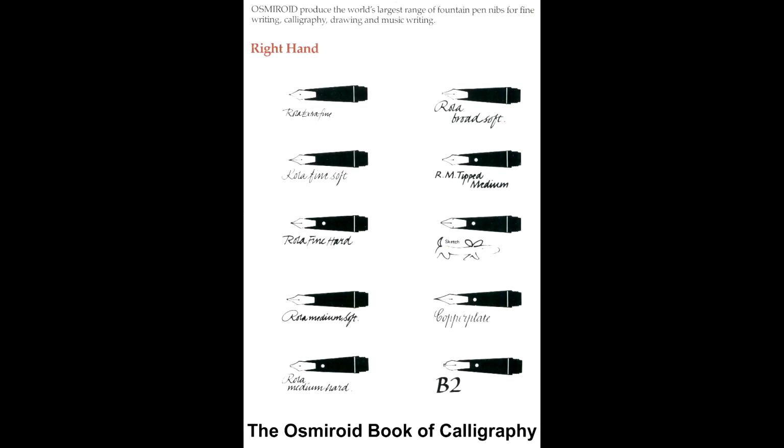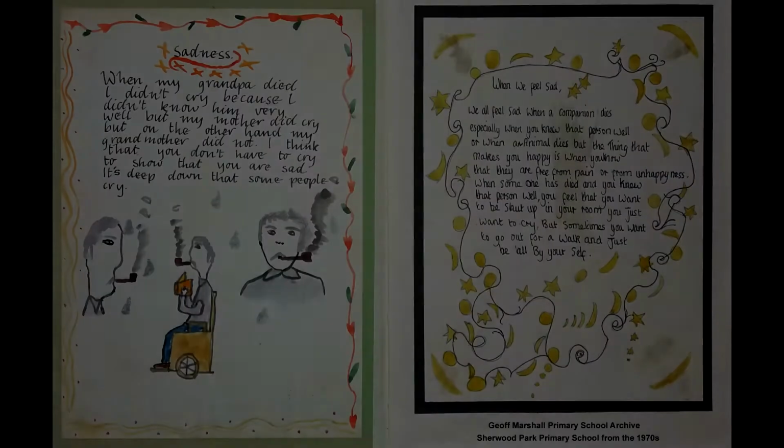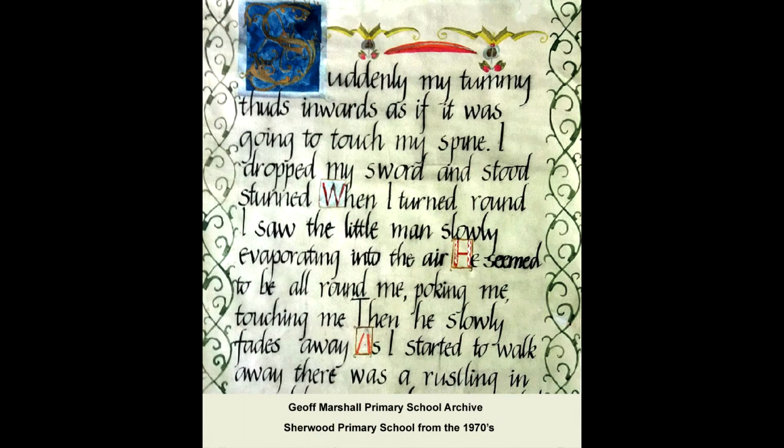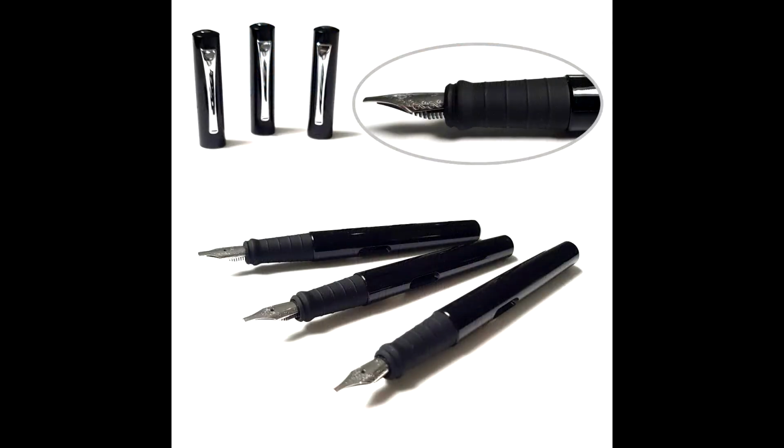Of course, how thick the line is depends on the width of the nib. And we talk in nib terms of medium, 2B, 4B, and so on. In 21st century schools, the era of pupils owning pen and ink with a variety of different types of nibs, depending on the style of writing, has appeared to have ended.